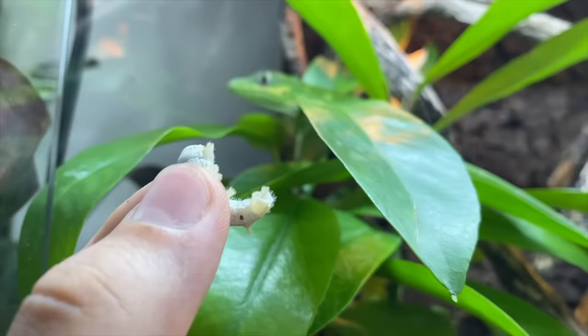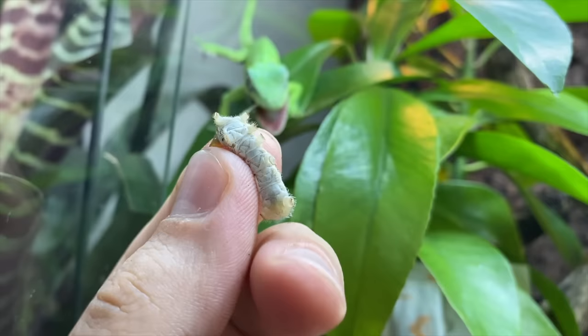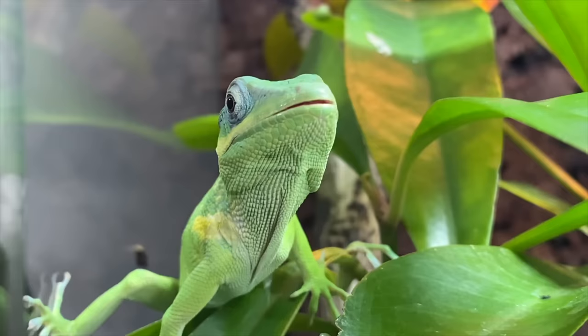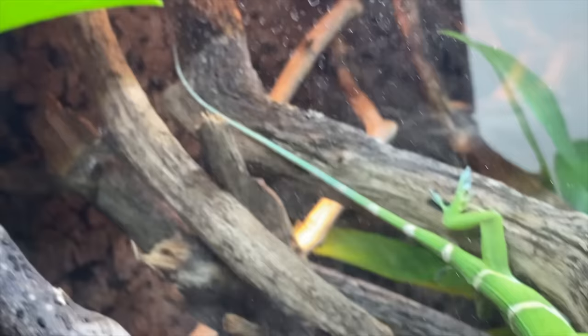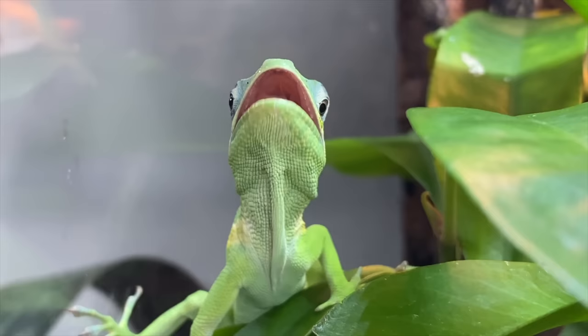Here we go. Hey, buddy. Okay, that wasn't my intention. Do you want the rest? There you go. These guys are so cool, people. You gotta get into Anoles, I tell you. And look at my female. She's like, where the heck is my silkworm? It's coming, don't worry. You want another one? Okay, let's give your future wife one, and then I'll come back and give you another one.